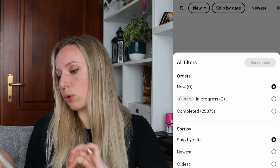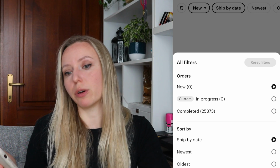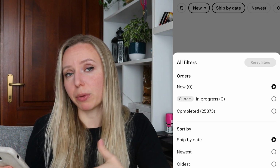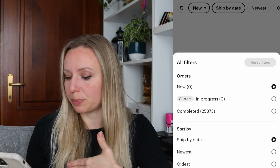I think that's a really cool feature because I don't have many sections. If you would have more in here, then it could be useful. But this way I think it's very clean and you can easily filter through your orders. Okay, let's move on to the listing section. Here they have some really cool features that I really like.